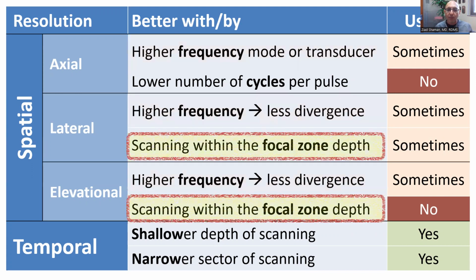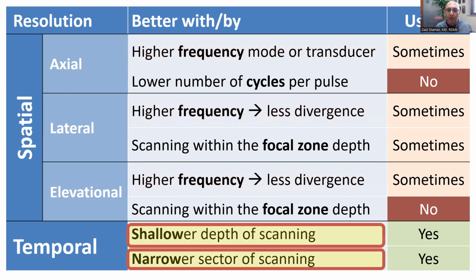Setting the focal depth and focal point can be adjusted by some machines, which improves lateral resolution. However, elevational focal point is fixed in place and cannot be changed. For temporal resolution, the smaller the area scanned, the less time it takes to generate each frame, and the better the frame repetition and the resolution.